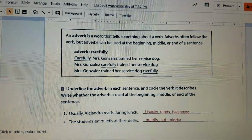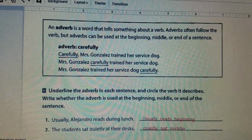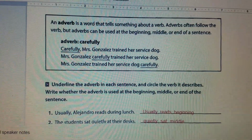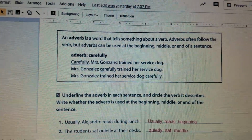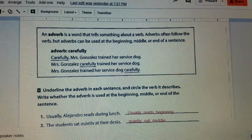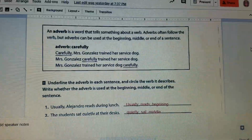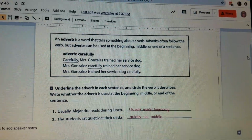Okay, so let's just read the text box that says, an adverb is a word that tells something about a verb. Adverbs often follow the verb, but adverbs can be used at the beginning, middle, or end of a sentence. The adverb carefully. Carefully, Mrs. Gonzalez trained her service dog. Mrs. Gonzalez carefully trained her service dog. Mrs. Gonzalez trained her service dog carefully. Each one of those placements has a slightly different meaning because of the placement. But she was very careful about training her dog. The shades of meaning here are pretty thin for a fourth grader. But just know that it does change the meaning slightly given the placement.